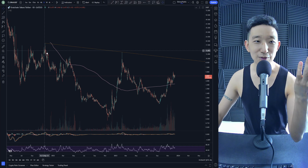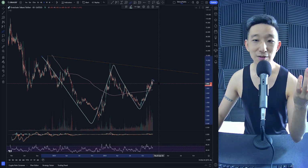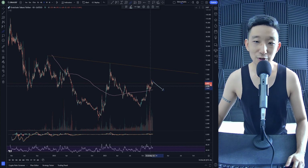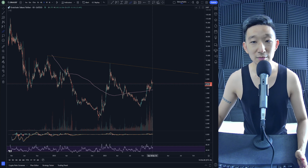Reason being, it's quite obvious, right? You can count the five waves: 1, 2, 3, A, B, C, D. Yeah, very likely we'll get an E. So the question we have is, what kind of an E are we going to get? Are we going to get a falling channel kind of an E? Are we going to get a symmetrical triangle kind of an E? Right. Is wave D done yet?